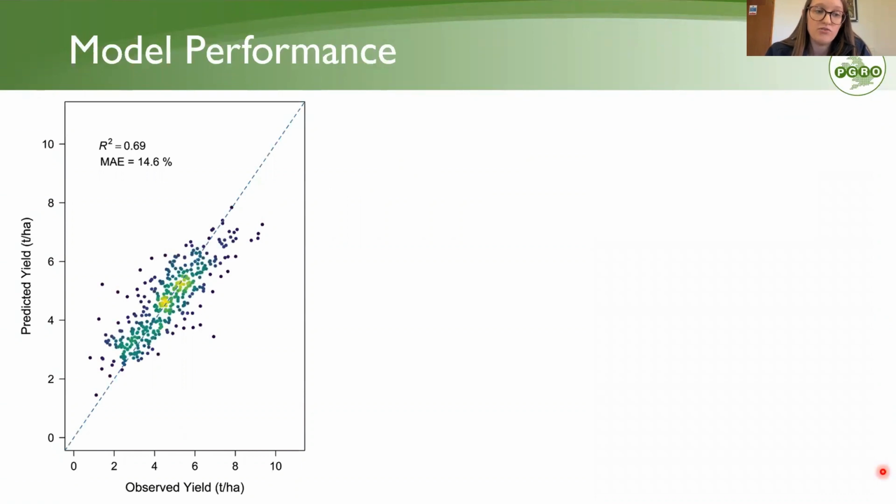So in terms of the yield model, we have a similar story here. When we look at the agreement between the observed actual data and what is predicted by the model, we see that the model is able to predict or explain 69% of the variation that we see in yield, which translates to a mean absolute error of around 15%.